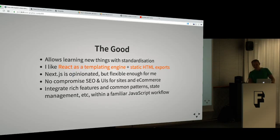I did find that it's opinionated, but for me it was flexible enough. Maybe if you have some thought that this is wrong, this is how it shouldn't be done, maybe it's not good for you. It does allow you to have no compromise SEO, because the server renders the HTML for the first time, so the robots will get the full HTML, which is good. And then of course you can use whatever React you could then pick up from there and create sort of the same kind of things and so on.